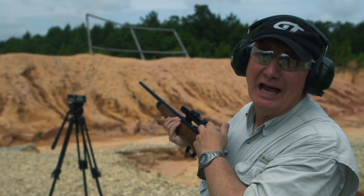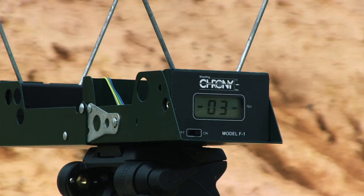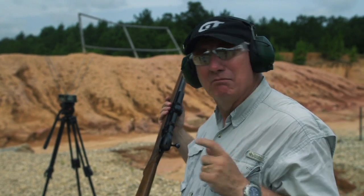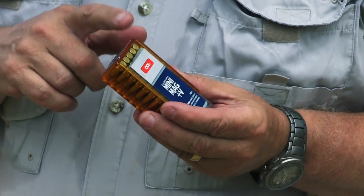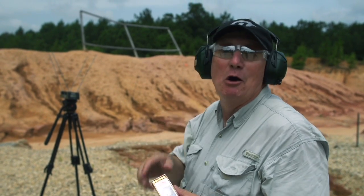All right, this is a standard velocity long rifle. 1198. That's hypersonic. Kind of surprised me. I thought standard velocity would be a little bit slower. Impressive. I've never actually chronographed the CCI Mini Mag. I've heard tales that it's fast. I've heard tales that it's actually just about the same velocity. We're going to find out.